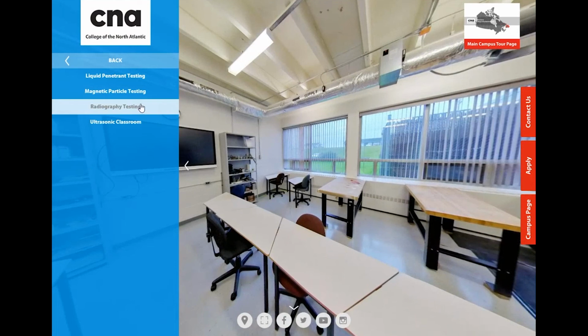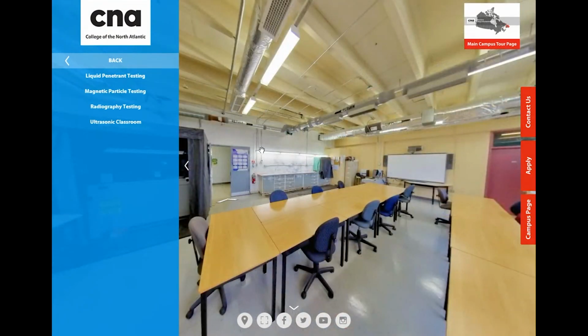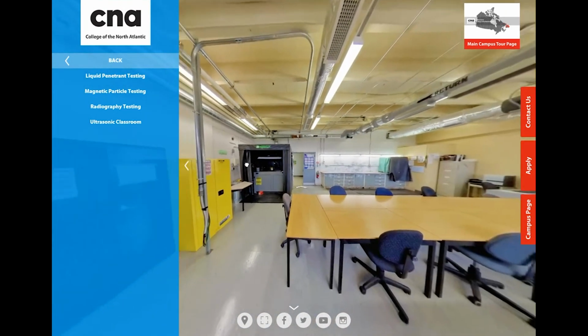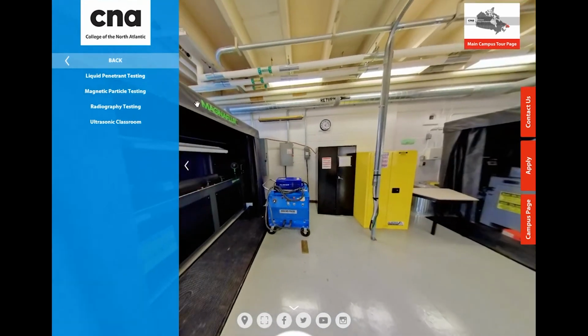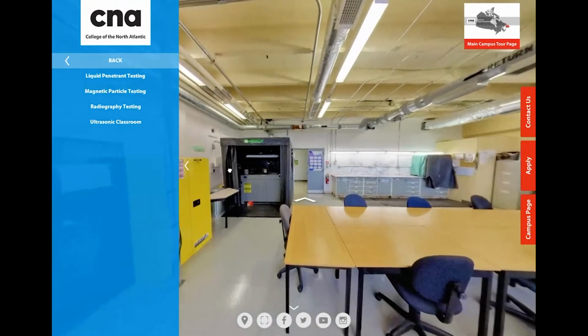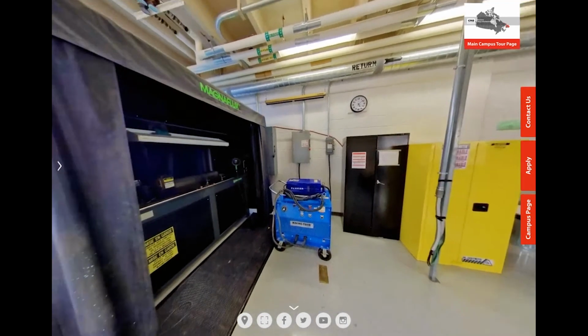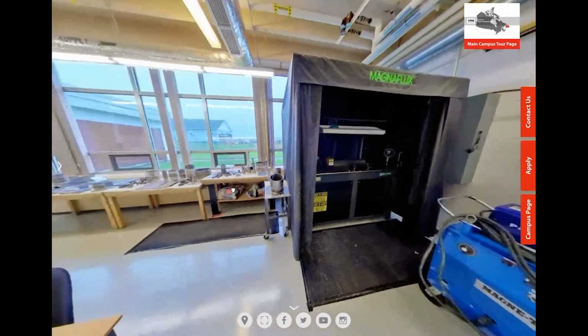The next discipline of NDT is mag particle testing. Again here, you'll see the booths that students work in. So mag particle testing uses magnetic particles to find surface breaking defects in materials containing iron. So they use different ways of magnetizing the materials and to look for defects.